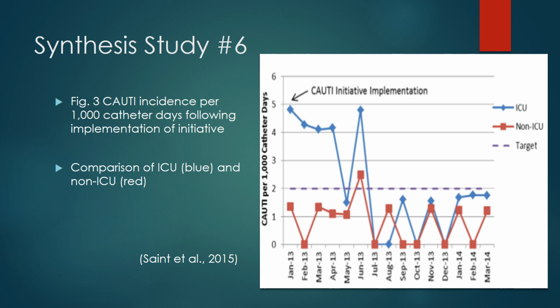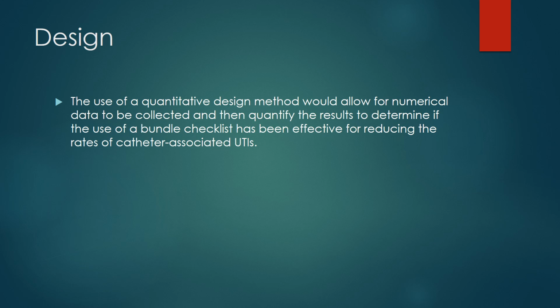In the non-intensive setting, they pretty well stayed below the target range for the entire initiative, except for, looks like, June of 2013. So it does seem to be that this initiative helped in the utilization of a standardized catheter kit, along with daily monitoring of the use of the catheters and whether they're appropriate or not, plays a big role in reducing CAUTI.